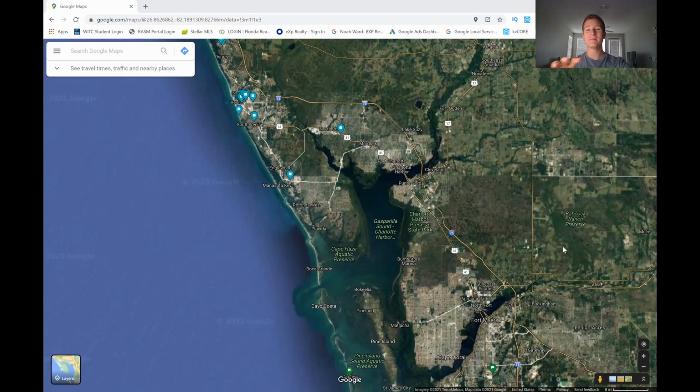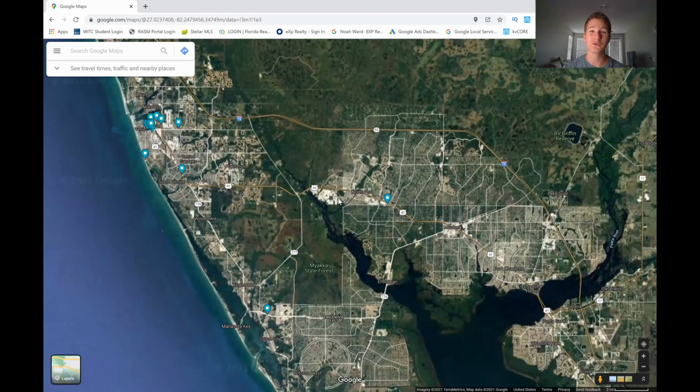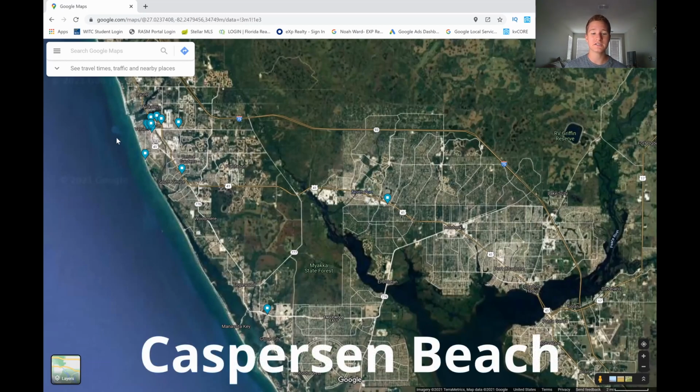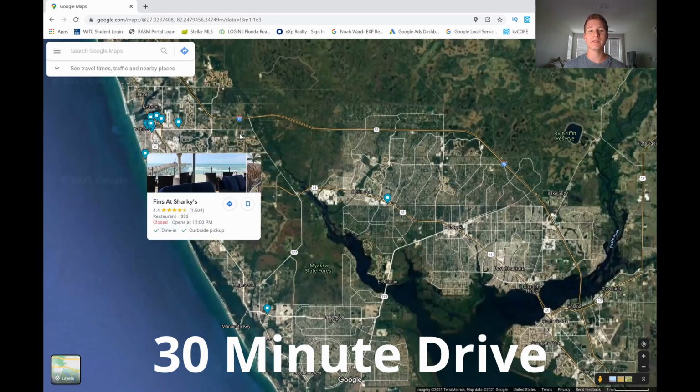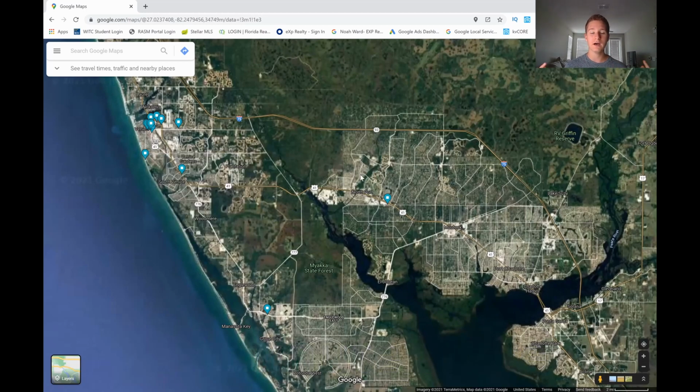So let's dive into the map and let's talk a little bit about Northport. If you're looking to move to Northport, there's a lot of good things and not so good things about Northport, but let's start by talking about where the closest beach is. The closest beach, if you were to live in Northport, is going to be Caspersen Beach, which is right here. And it is about a 30-minute drive from the center of Northport.